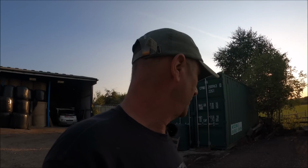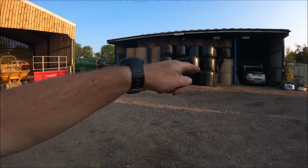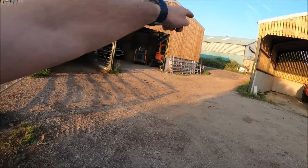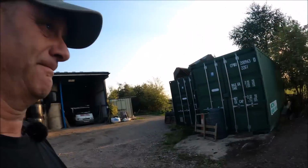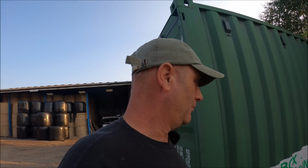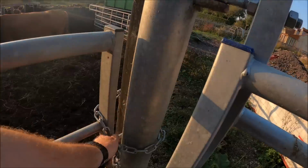So I reckon my cattle trailer will go in there a treat actually, so I can literally drive down around here and up there and reverse straight back in there, or I can drive down there and up there and reverse straight back in there. It's out of sight, it's out of mind, the security can see it. Yeah, that'll work.